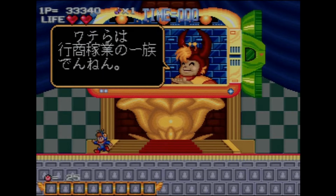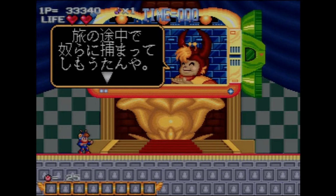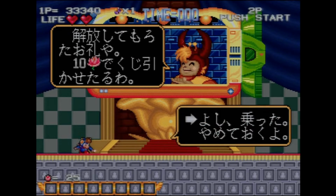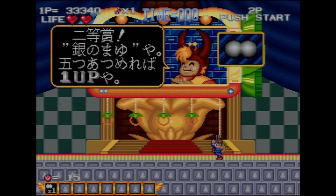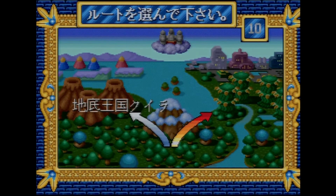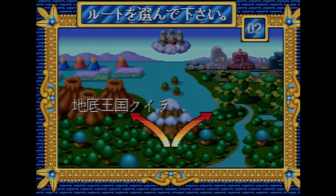So then you get a little bonus thing where you get to pull one of these levers. Yeah, I think it's 10. You're basically gambling 10 flowers to play it to see what you get. So you pull one of these and I win. I don't know what that is. Oh, an extra 1-up, an extra life, perhaps that was. And then you get to choose where you go next. So you can go to the volcano area or this nice green area. I'm going to go to the volcano area.